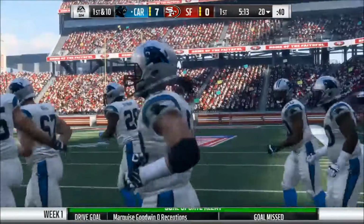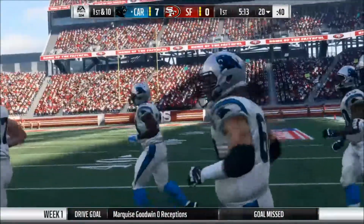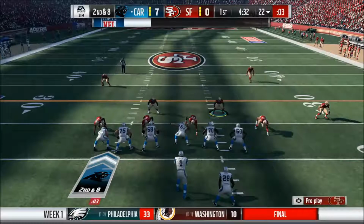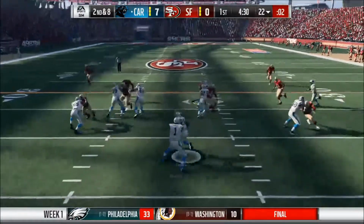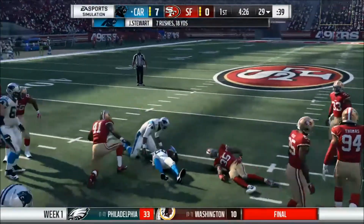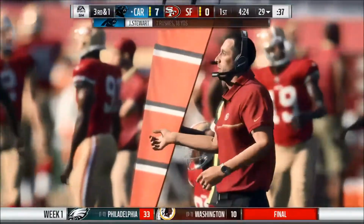A bad start for this team, and here comes the Carolina offense back on the field again. See what they can do. Already a touchdown drive under their belts. See if they can get another one. Handoff going to Stewart. Stewart, a huge lane, jukes out a man. He's able to pick up about 6 or 7 on that one.